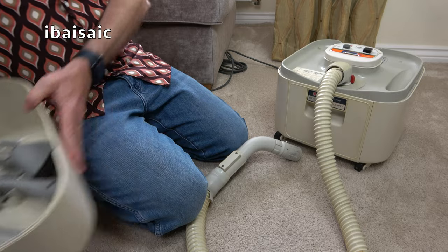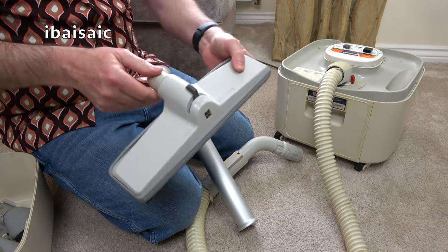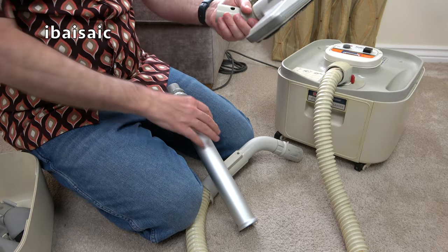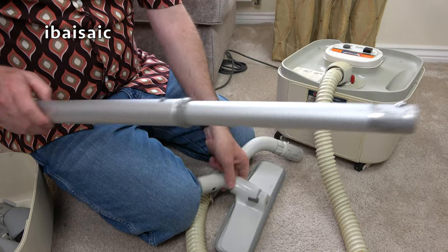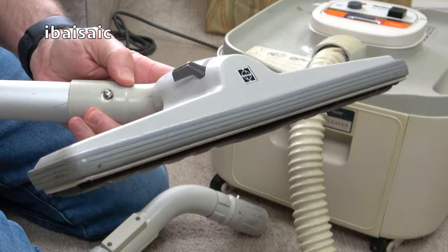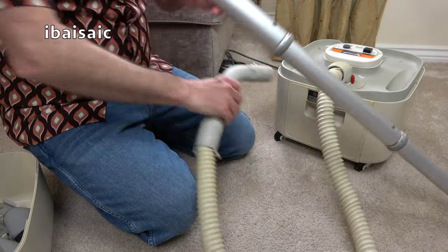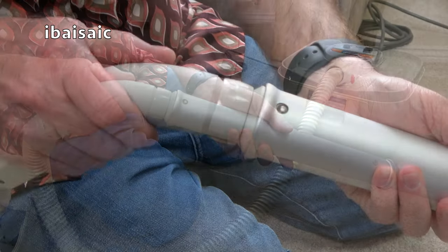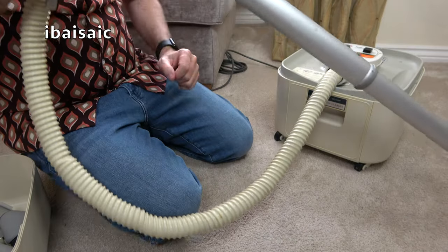We'll take out the wand and the carpet and floor nozzle. I'm going to put it on high. So that's with the brush fully retracted. Extend the wand. Click it in. There we go. It's all a bit loose fitting. And in with the handle there. Click. Are you going to pop out? Yes. Right, let's give this a push.